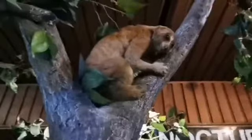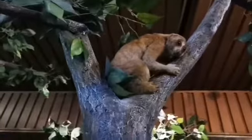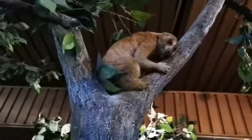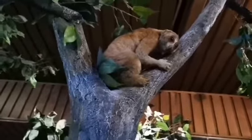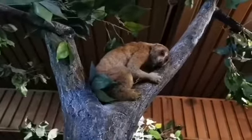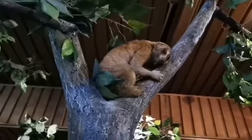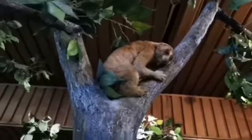This is what? It is called a slow loris. Now, the name is literally slow. Yeah, we call it the Gayang River slow loris over here. There are quite a few species around the world, but this one is unique to us as well. Very slow. I would just want to say something. Please do not go to the jungle.